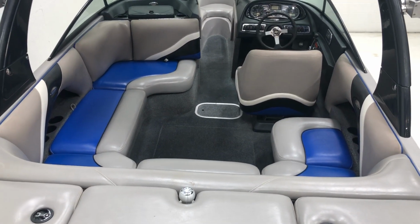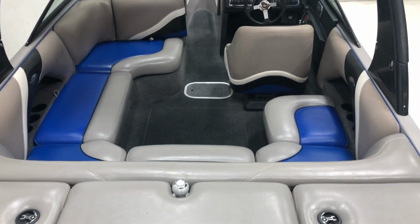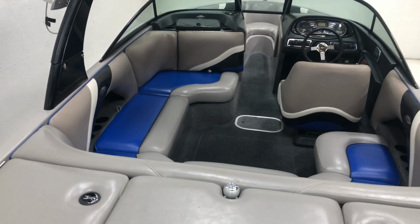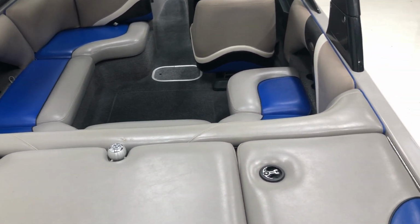So again, 21 feet, V-drive, plenty of seating in this. And we've got kind of a gray accent vinyl with a blue seat base and black piping.